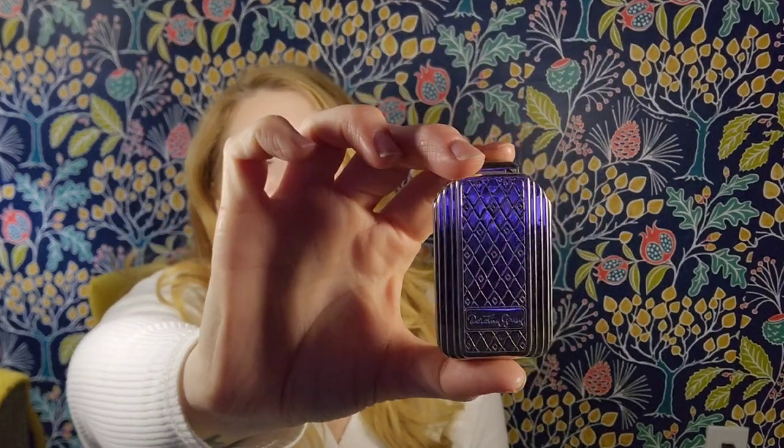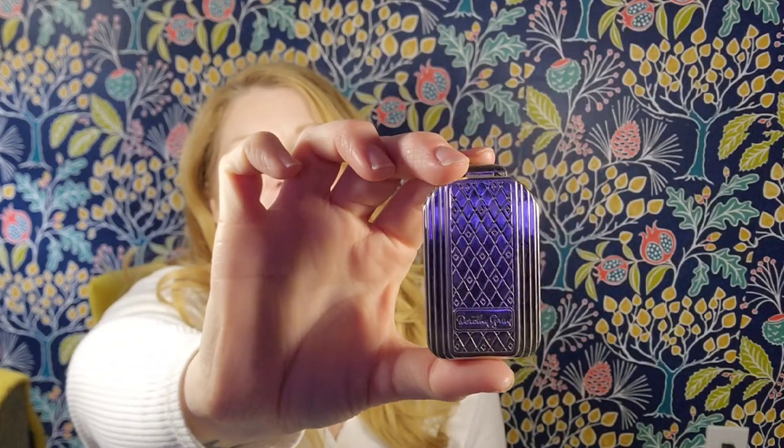And here is the compact. So you have that navy blue in the middle. I know my lights are kind of messing it up, but you do have navy blue here. And then look at the back. It's just that beautiful art deco type style. It is just gorgeous. Now it's very heavy. This one is extremely heavy.